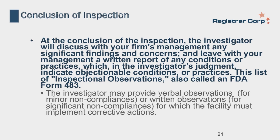On that Form 483, and maybe I should have mentioned it in the previous slide, the observations should be ranked in order of significance. So the first thing on the report is the most significant violation. The last thing is the least significant, or they're getting less significant as you go down.